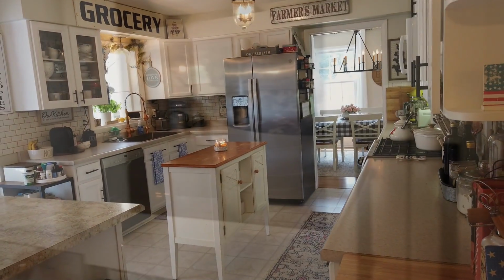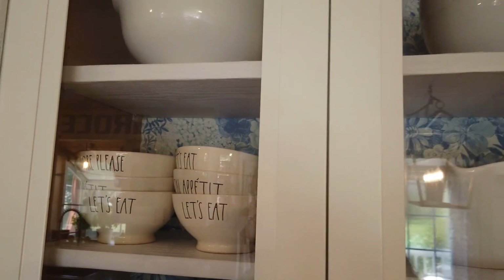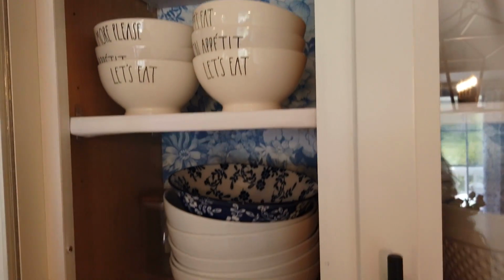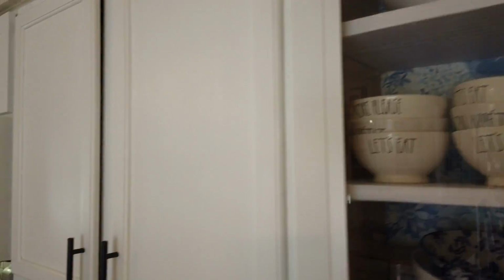And I wanted to add lots of glass cabinet doors with beautiful blue floral wallpaper to line the backs, just to give it a pop of color and make the kitchen look confident.